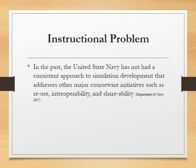After assessing the problem, we found out that in the past, the United States Navy has not had a consistent approach to simulation development that addresses other major courseware initiatives such as reuse, interoperability, and shareability.